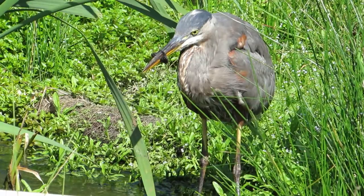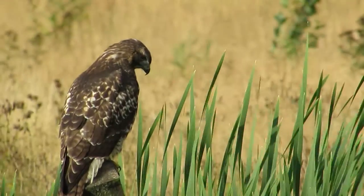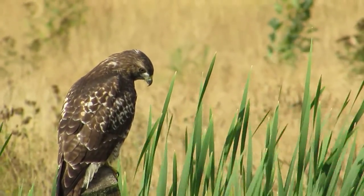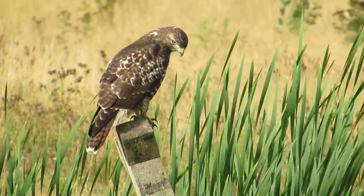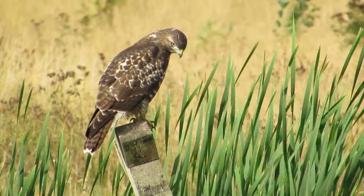We'll see if we can locate another bird. Well, here's our red tail hunting. We're down by South Center. He's on a post here. He's been here for a while looking down.